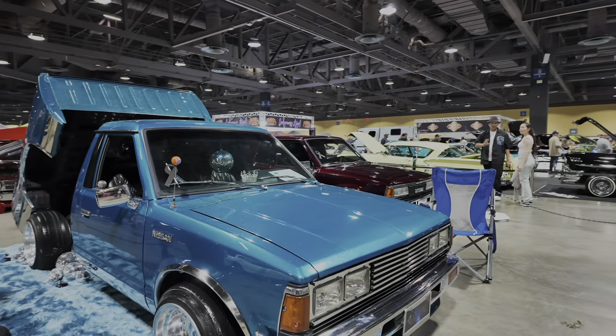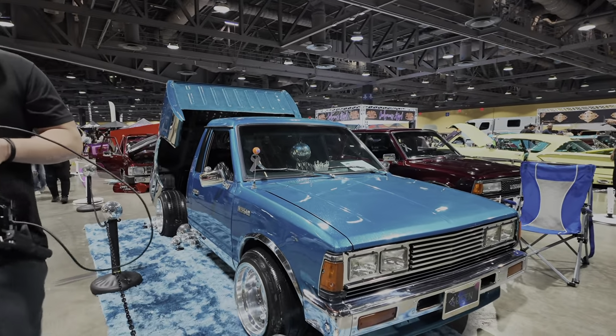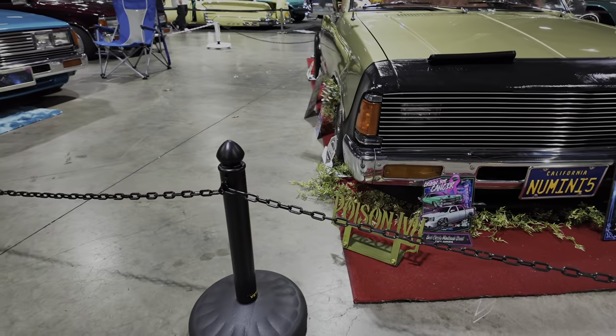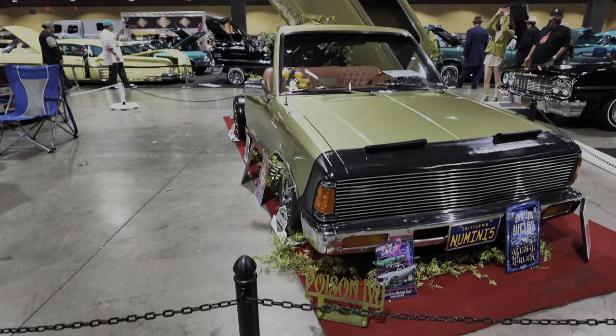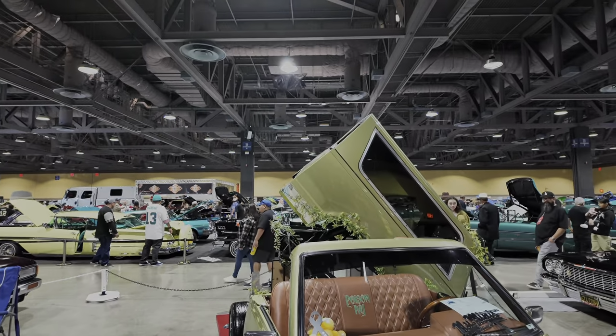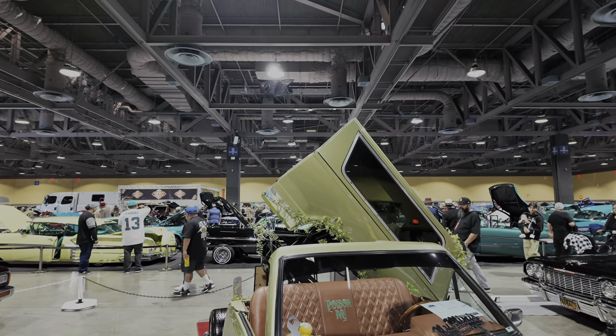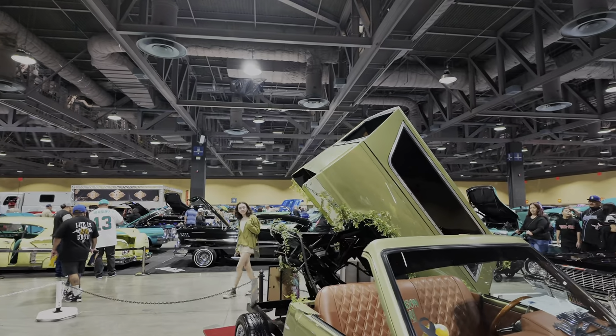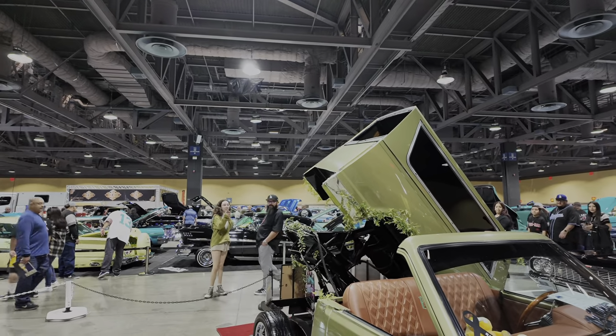The front. With the trucks over here, we have poison ivy. We got all the ivy on the bed. We got the name in the seat. You can see the ivies all around the lift. Very cute.